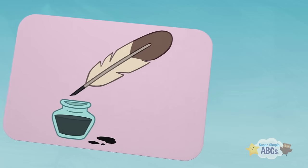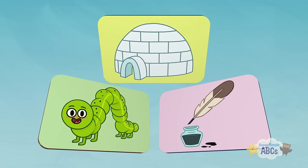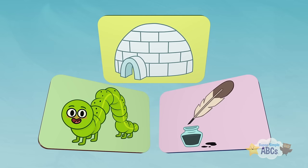Can you remember all of the things we discovered that started with the letter I? Inchworm, igloo, and ink. Great job!